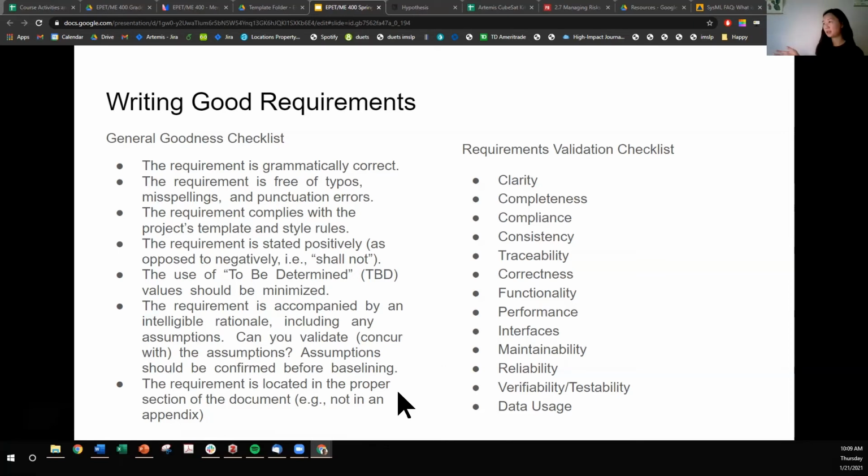Requirements validation checklist. When you're writing requirements, you can go through this simple checklist of making sure that it's clear, complete, compliant, consistent, traceable, correct, functional, list performances, list interfaces, can be maintained, that they're reliable, verifiable or testable, and data usage. I don't know how to describe that one, so I'll just skip it.